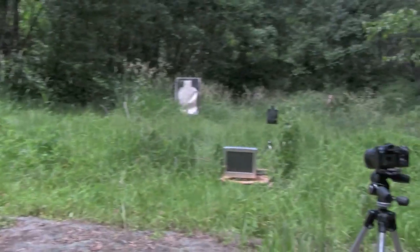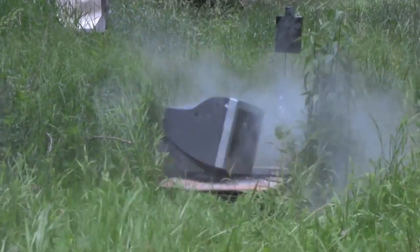Eye protection is essential. You never know when there's going to be flying debris. I like my eyes, you should like yours too. You only get one original pair, keep them covered.